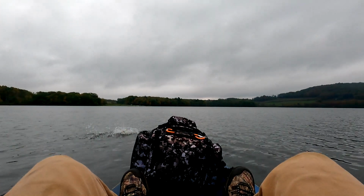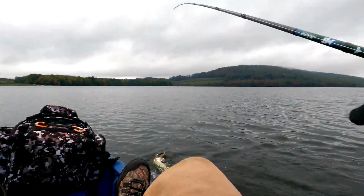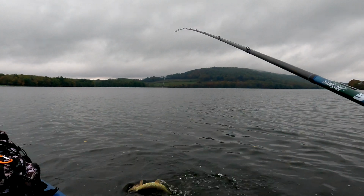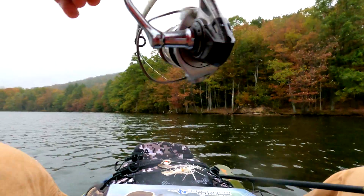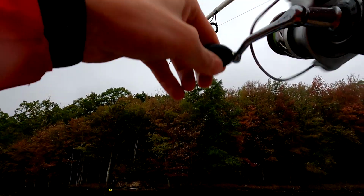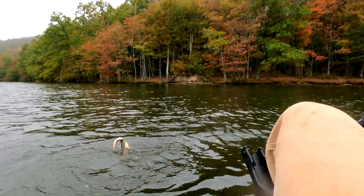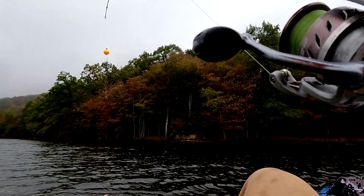Oh, I just got some. It's a nice pickerel on the swim bait. Look at that. Let's go. Because I don't know how I'm gonna get the hooks out. Just got a bite on the chub. It's another pickerel, another little pickerel. Jeez, these little guys are floppy today.